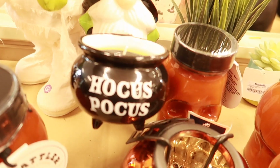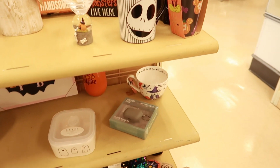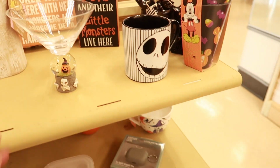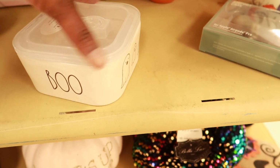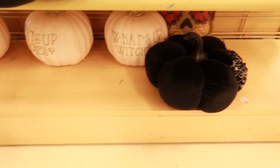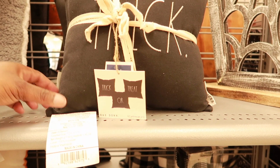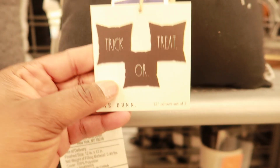$16.99. Look at the Hocus Pocus. That's cute. Look at this. Different. $7.99. A little blue. The hood. These pillows right here in black, they're 12 by 12. And it's Trick or Treat.